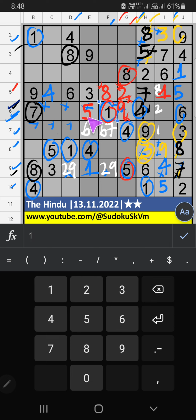6th row, 3 numbers are remaining, 3, 8, 2. Column I, column C, we have 3. So 3 can't come in these cells. Then 3 is confirmed here. Then 6th row, 2 numbers are remaining, 2 and 8. It will come in another 2 cells. We will confirm later.